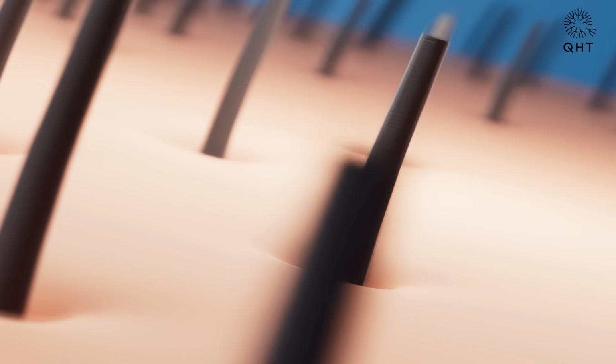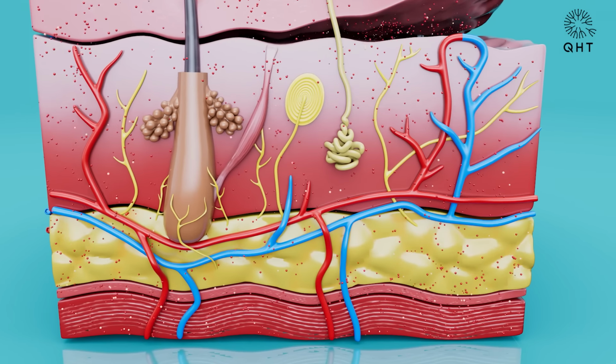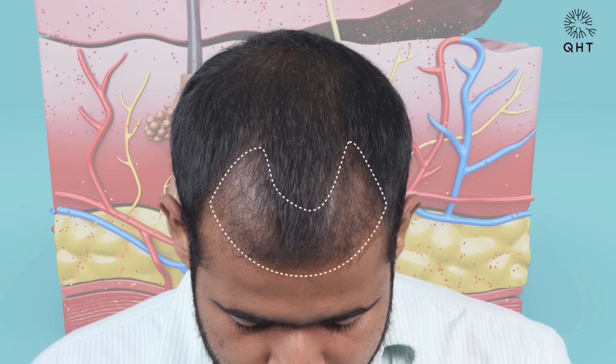For patient 2, the 3-month follow-up showed that the shedding phase had progressed to nearly 90%, which is a normal and expected part of the hair growth cycle. Although visible growth from transplanted follicles had not yet begun, the grafts were securely settled beneath the scalp. His native hair was growing in a healthy and stable manner, and the overall scalp condition appeared well healed and on track for upcoming regrowth in the next phase.